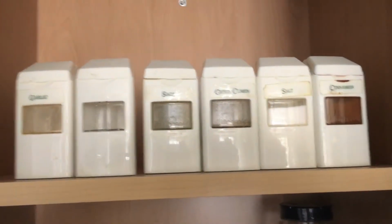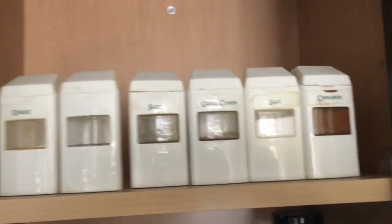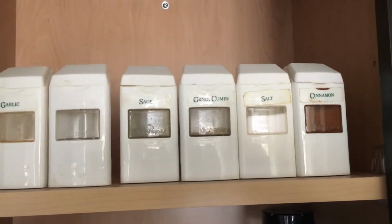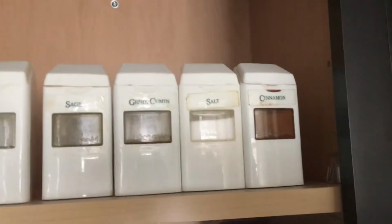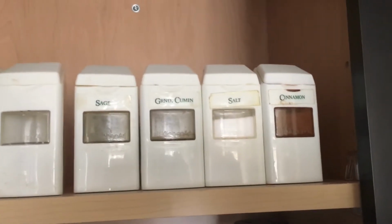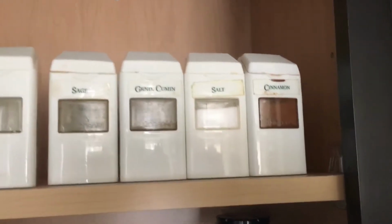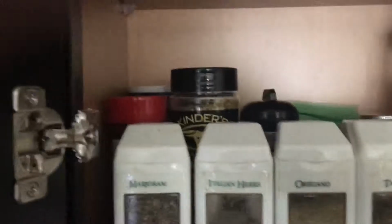Cumin, I use that in taco dip. I buy taco seasoning, but if I didn't, I would use ground cumin in my homemade taco seasoning. You can also get cumin seed. I use it a lot in Mexican cooking. Salt, we all know, can be used for just about anything. Cinnamon, I use that a lot in baking, especially in apple pie, blueberry pie, cherry pie, bread pudding, bananas foster, and fruit cobblers.